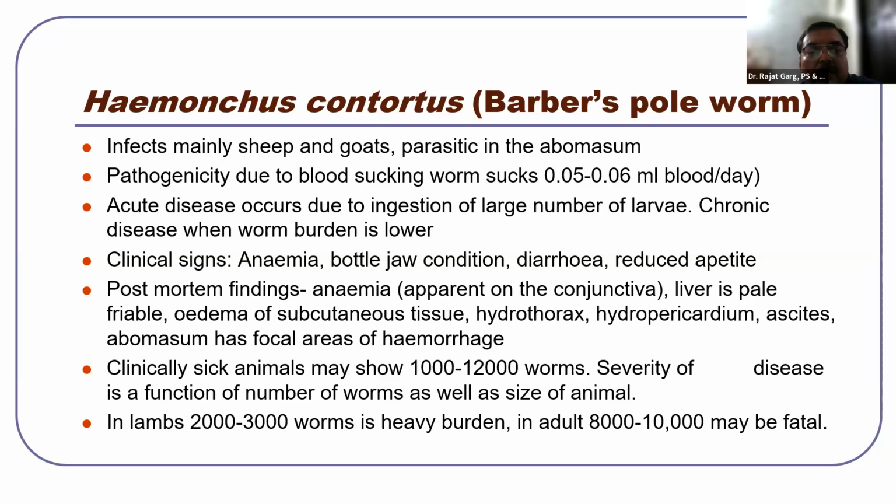The clinical signs in general will include anemia, because they are voracious bloodsuckers and there is excessive loss of blood. There will be hypoproteinemia in the animals, and this leads to bottle jaw condition. Along with this, there will be diarrhea. Particularly if it is a chronic case, then diarrhea followed by constipation, then again diarrhea, this kind of syndrome will be seen. And the animals will have reduced appetite, and over a period of time they will lose weight and production losses will occur.